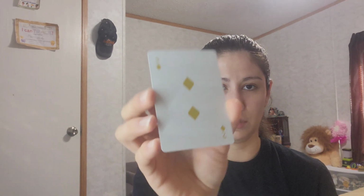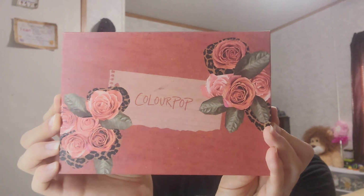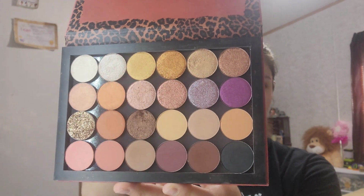So the last item says change your suit, and this was the 2 diamonds. So I went with the brand I own the most of, and that is ColourPop. So I chose this palette. I think it'll go great with those other eyeshadow sticks and stuff I have to use right now. This is the color story in it.